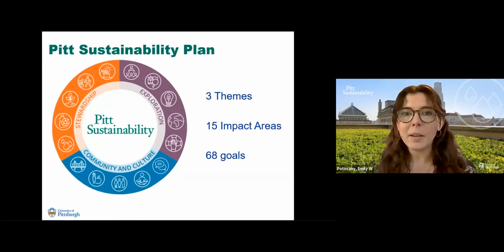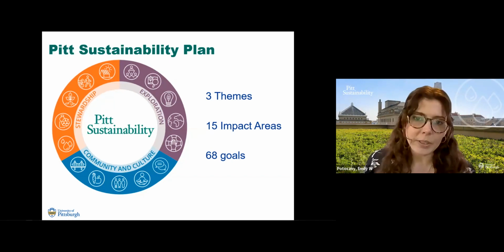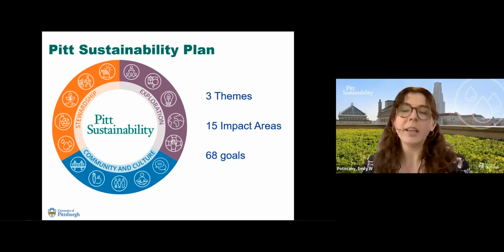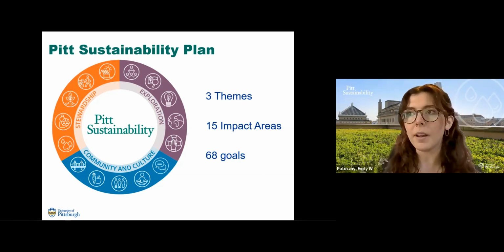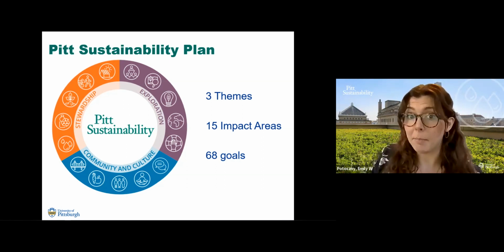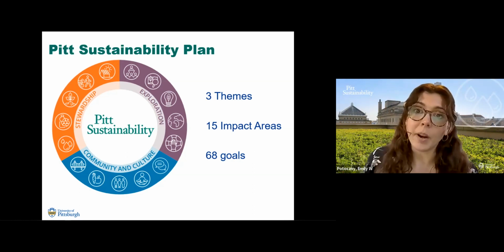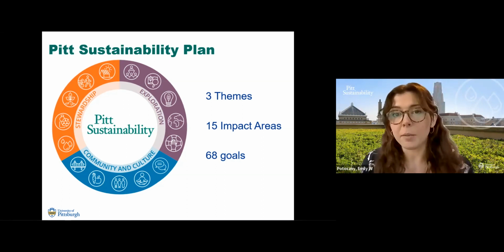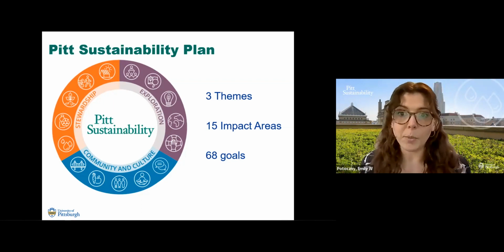So the Pitt Sustainability Plan was released in 2018 and was written by a committee of faculty, students, and staff, and that's now become the Chancellor's Advisory Council on Sustainability. The plan itself has three key themes: stewardship, which really focuses on the impact of our operations and being as sustainable as possible in that impact. Exploration, which focuses on how we can incorporate sustainability into our academic mission, and then community and culture, which is how we bring everyone along and engaging in this process, both within the university community and in the broader Pittsburgh and global community as well.